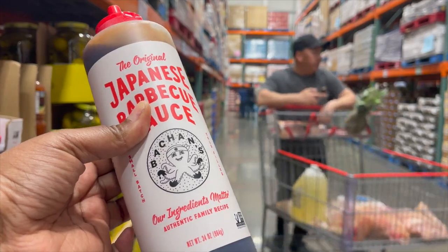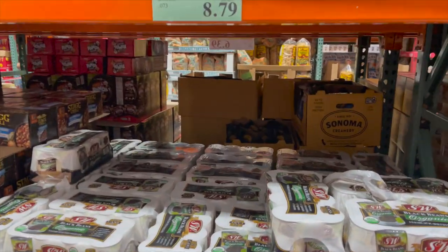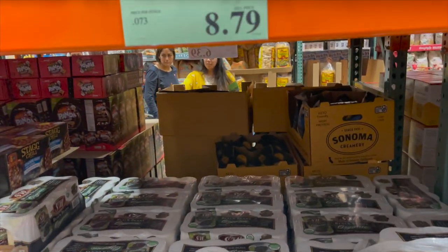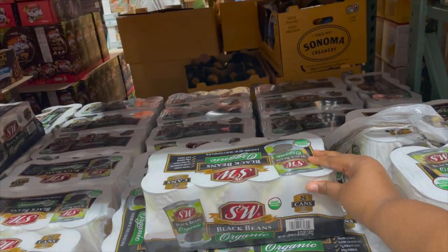I bought this actually the last time I was at Costco. If you cook chili a lot, this is a really good deal. Organic black beans for $8.79 for an 8-pack. So it's less than a dollar a can. Really good.